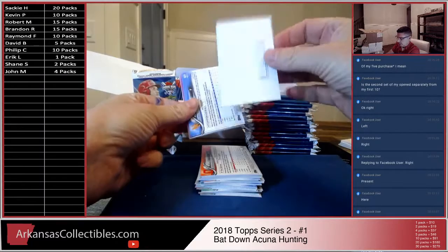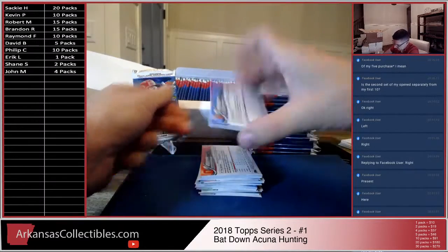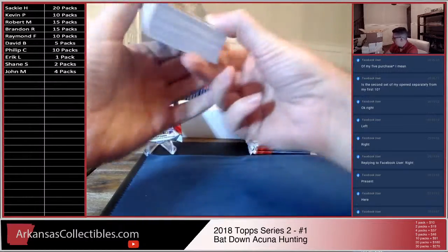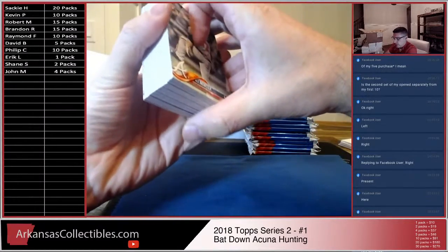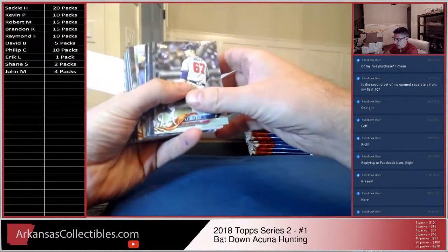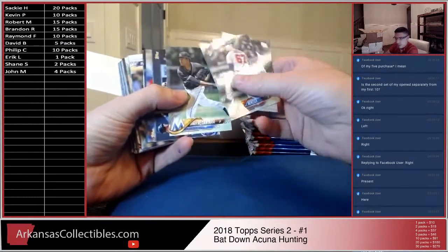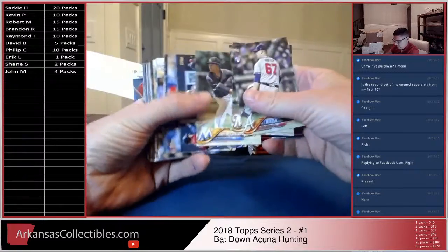Ooh, we got a little security device. All right, here we go. Okay, I'm only going to look for the Acuna and Torres, okay? I will sleeve the rookies and stuff later to go fast. Make sure we can see. Yep, we can see.